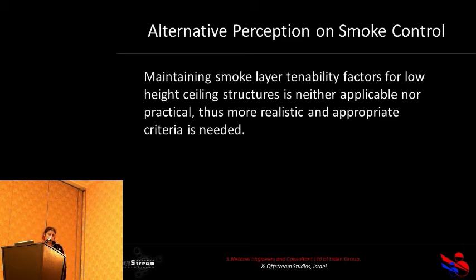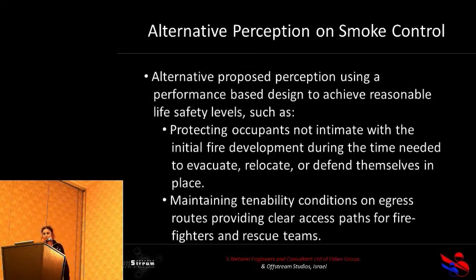So what I present in this article today is an alternative perception of smoke control criteria. Instead of looking at smoke layer height as the smoke control criterion for tenability issues in underground parking garages, because that is inapplicable, we are going to suggest a new way of looking at it.